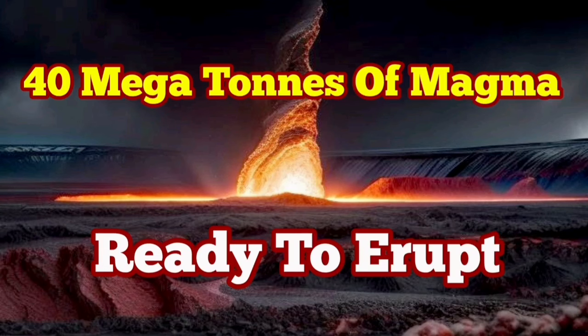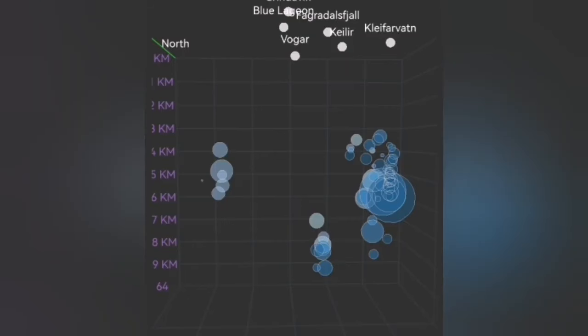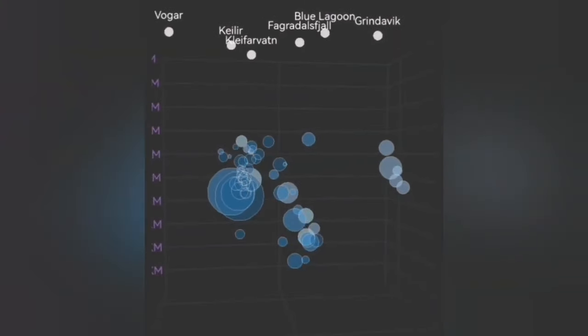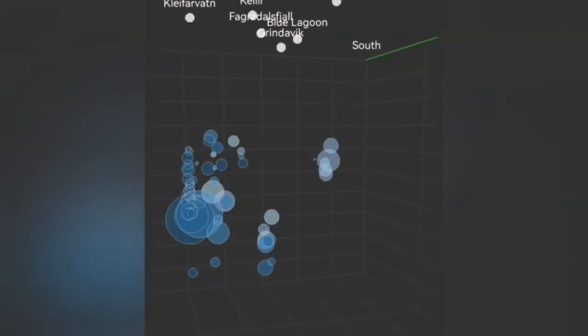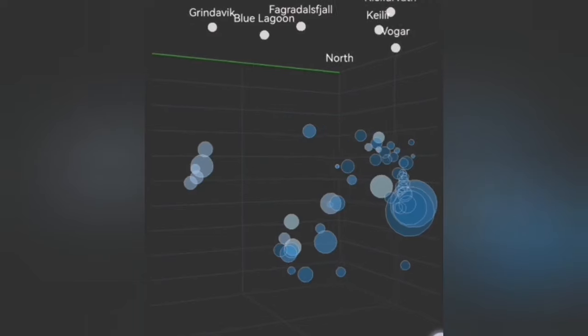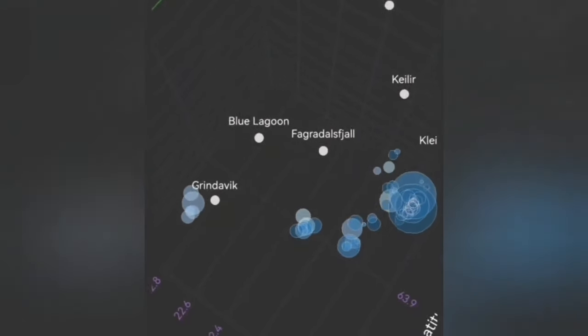The earthquakes are continuing at depths of 5 to 7 kilometers and sometimes deeper. On the Reykjanes Peninsula, we see three centers of tremors: one in Svartsengi, another in the Fagradalsfjall area, and the other in the Krýsuvík area. These are the volcanic systems, each of which is tectonically active at this stage.